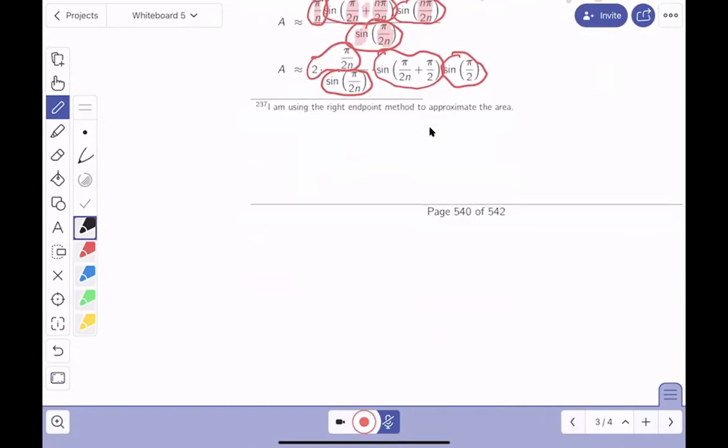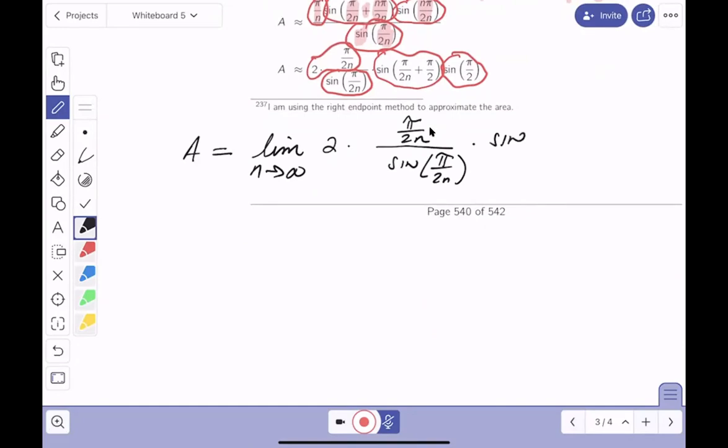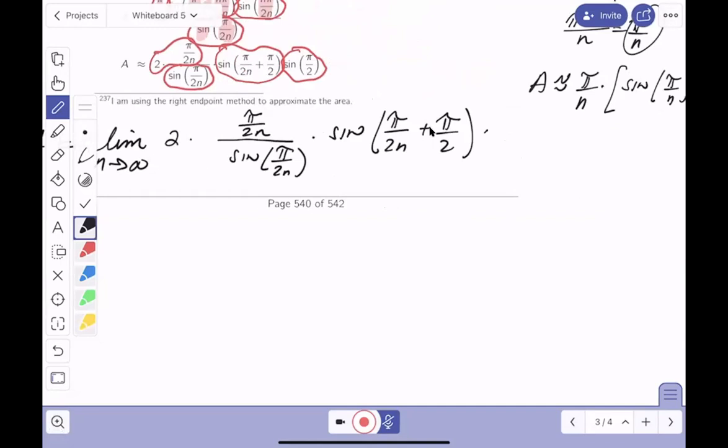So we realize that we've done that with polynomials. We had to know the limits. So I'm going to say A is going to be the limit as n goes to infinity. You notice I have an equality now of this thing. So it's going to be 2 times, well, let's write this down, pi over 2n sine pi over 2n times the sine of pi over 2n plus pi over 2 times the sine of pi over 2.